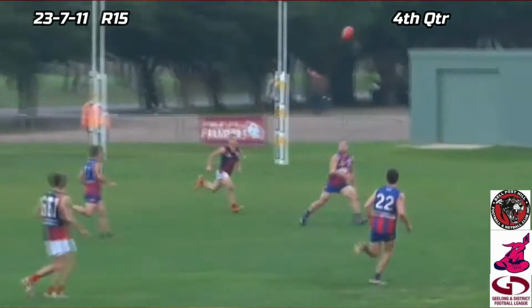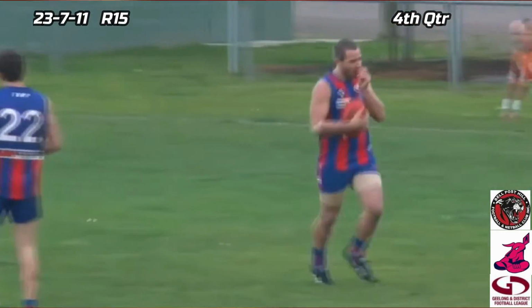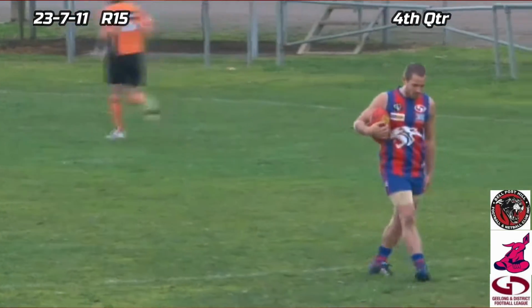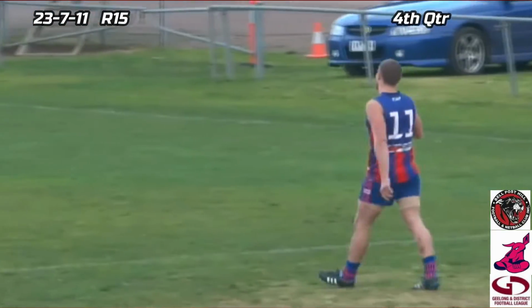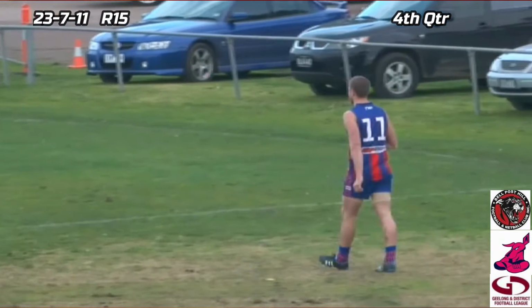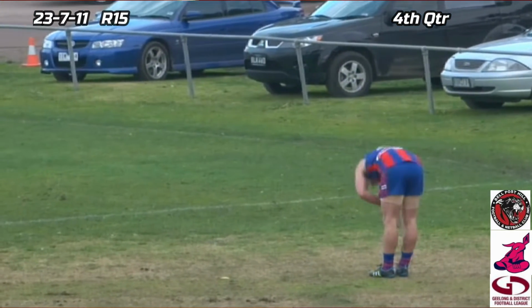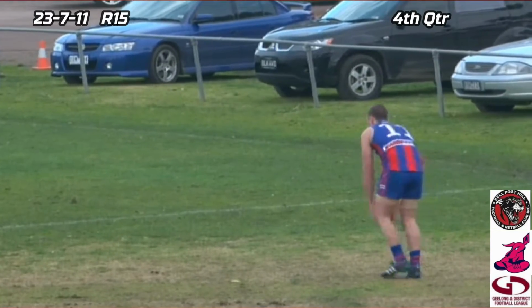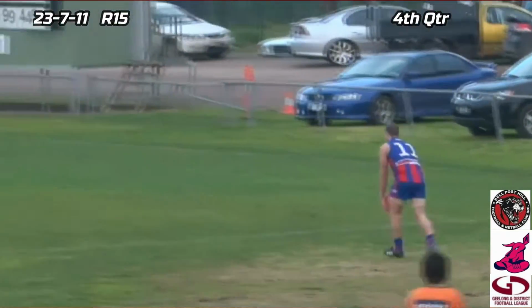Another chip over the top, leading player is Baseley. So again, they continue to persist with the short game, and it's good for them. And Caleb Baseley is now well within range to kick at this goal. Just watch the little bloke Tobin, where is he? Because he'll be sliding in there somewhere. He's uncanny in the way he can do that.